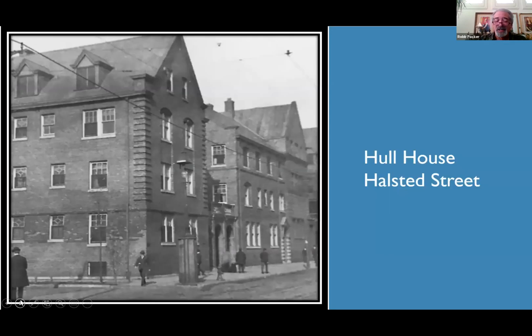Okay, Hull House, now, even though specifically not a Jewish organization, still had a lot of Jewish input and support from the community, because it was one of the mainstays when Jewish immigrants first came to America in Chicago and in the Maxwell Street area. Next, please.